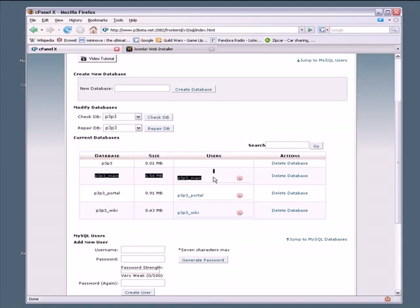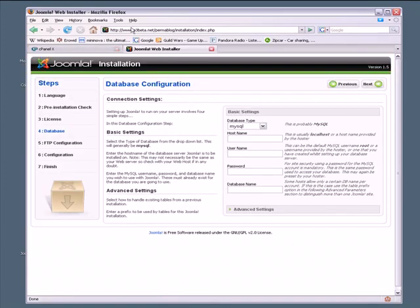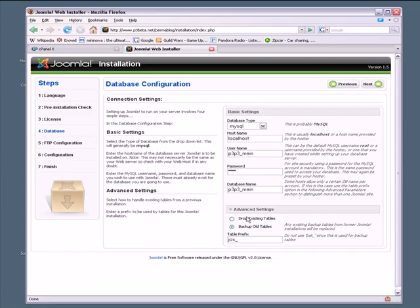So after we get all that information, we go to the web installer for Joomla, which is on that same web address that we were at earlier, and enter all this information. And there are advanced settings. I can put a special prefix for the tables, and I can drop the existing tables. Let's go ahead and do a clean install. We'll drop all of the existing tables, and we'll just call this permablog. We'll give it a permablog prefix to all of the table names.